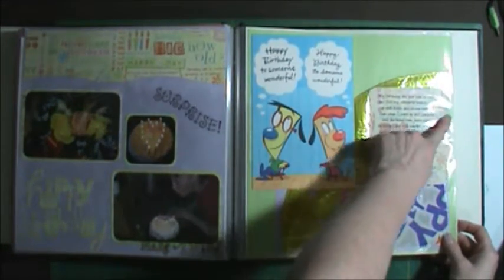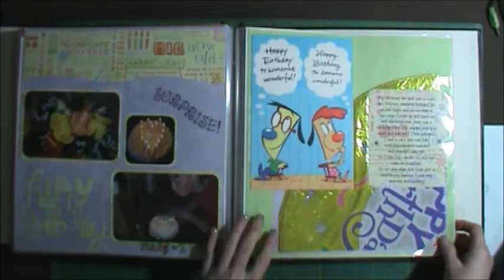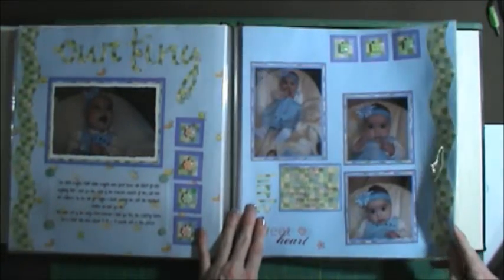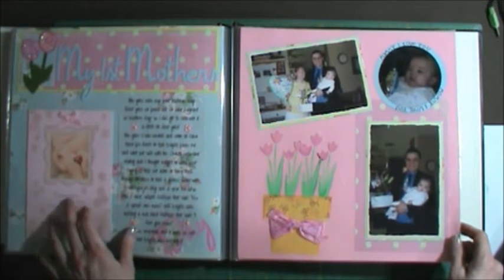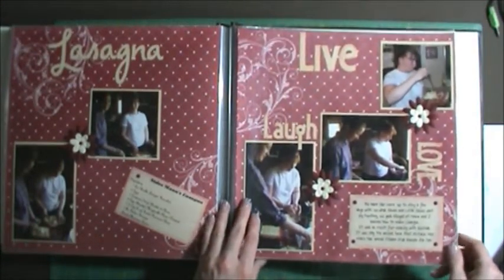This is a balloon. My husband got me a balloon for my birthday, and I love balloons, and I kept it. These were little charms. That was fun to use, and I just started using buttons. Oh, this page is awful. I don't like anything about it. Oh, or this page. Okay, so that's the first part.